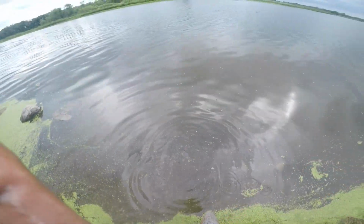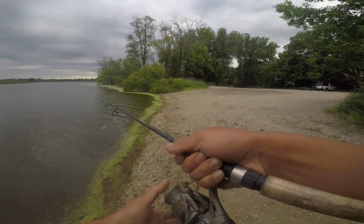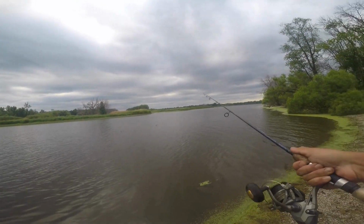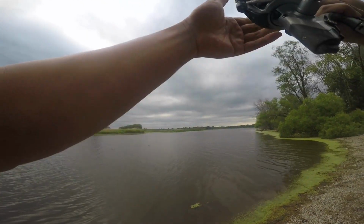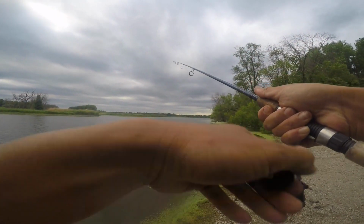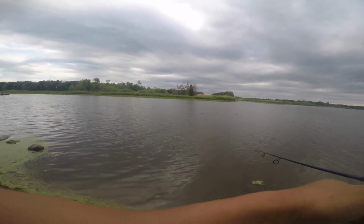There you go, fish. Back in the water you go. Swimming off. There's a lot of fish here. I lost like several fish. I just lost one on the cut bait because it came off, unfortunately. But it's a good day of fishing here because a lot of my cast baits are actually hitting.